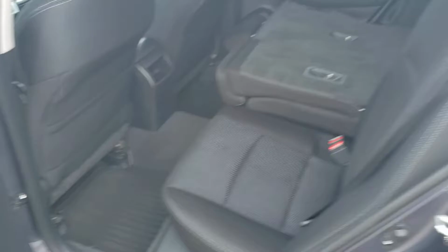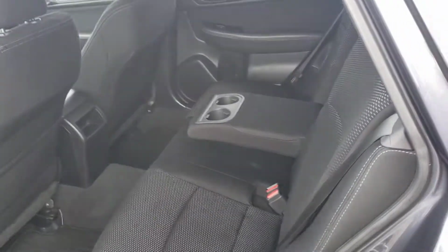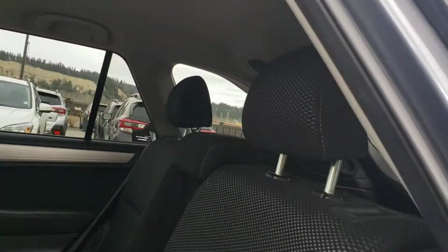In the second row, room to fit up to three people comfortably across. If there's only one or two passengers, armrest with cup holders. Even taller people fit in the back here. Decent amount of headroom. I'm a taller guy, I fit there comfortably.